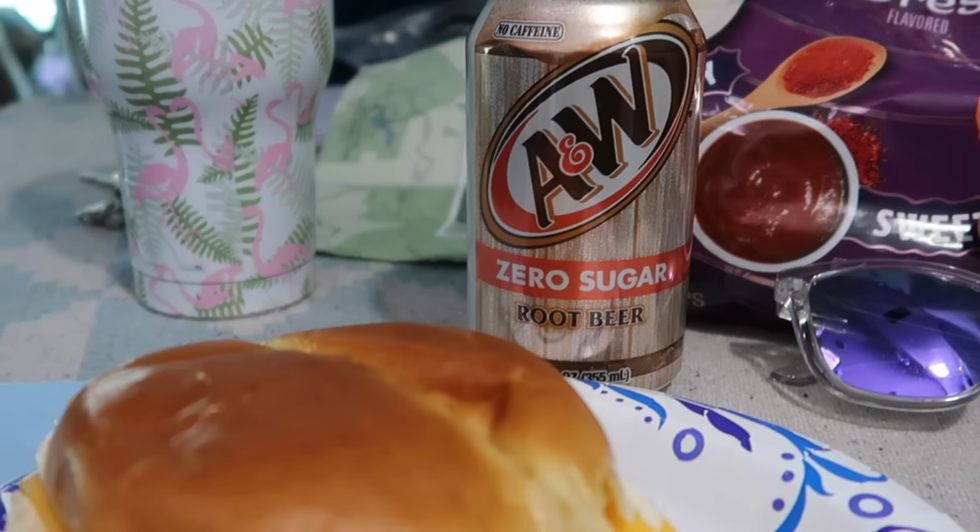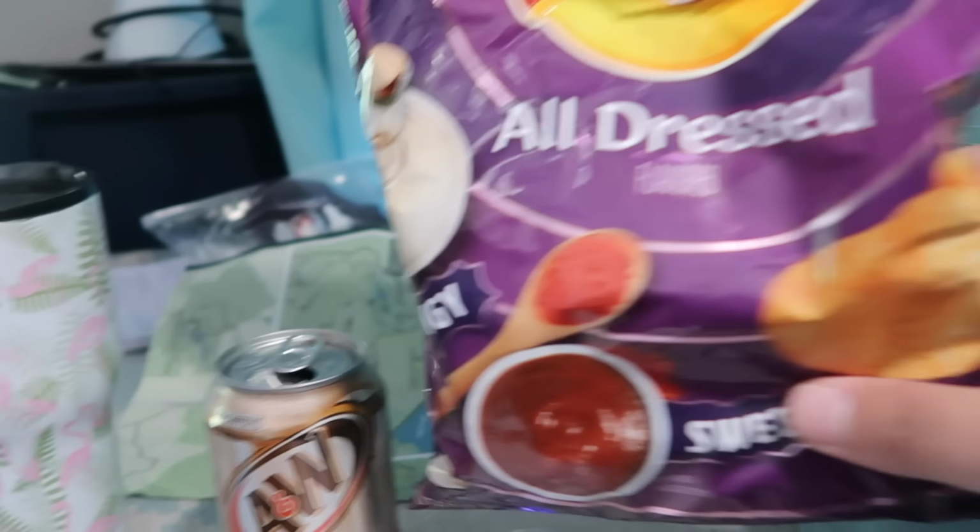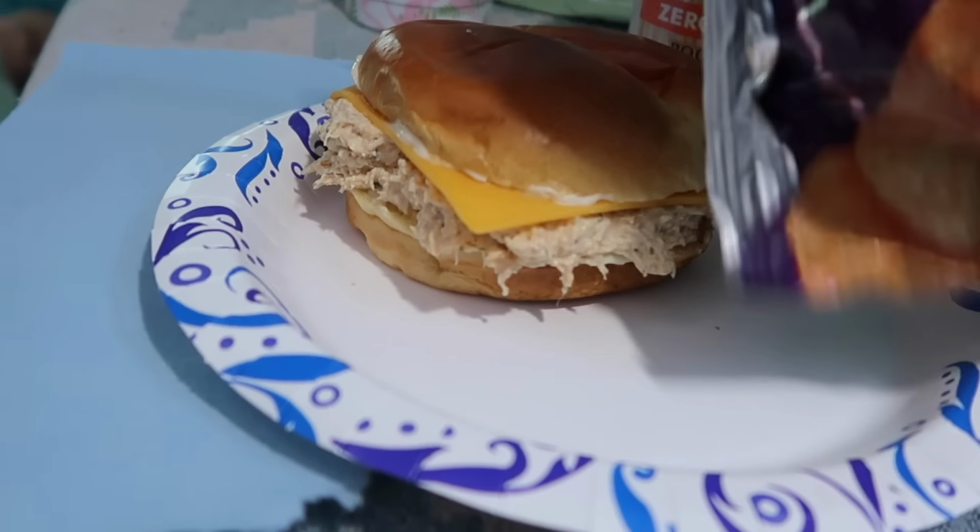A&W Zero Sugar is actually pretty good. And our favorite, All Just Lay's.